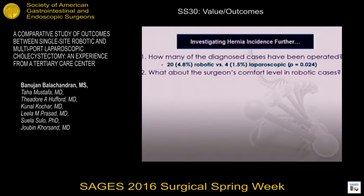The robotic technique is a newer technique. Is it possible that the surgeon's comfort level wasn't well established in that technique? Could it be possible that the 27 cases of hernias were all within the first 100 or first subset of cases? So we did a subgroup analysis, and we split the patients into the first 100, second 100, third 100, and the remaining group of patients. And we found that there was no difference right across the board. So regardless of his comfort level with the technique, the hernia incidence didn't change over time.